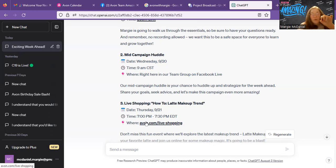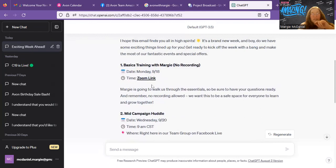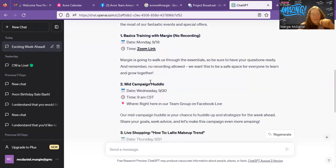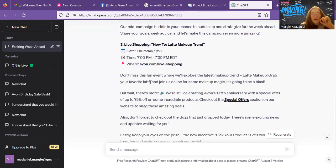So super, super cool, right? So I don't have to go back and link that one. And the Zoom link, it will also be linked to what I had put in there. So it shortened it for me and just put Zoom link and made it a clickable two words for me. Perfect, right? How awesome. So let's see if I need to fix anything.